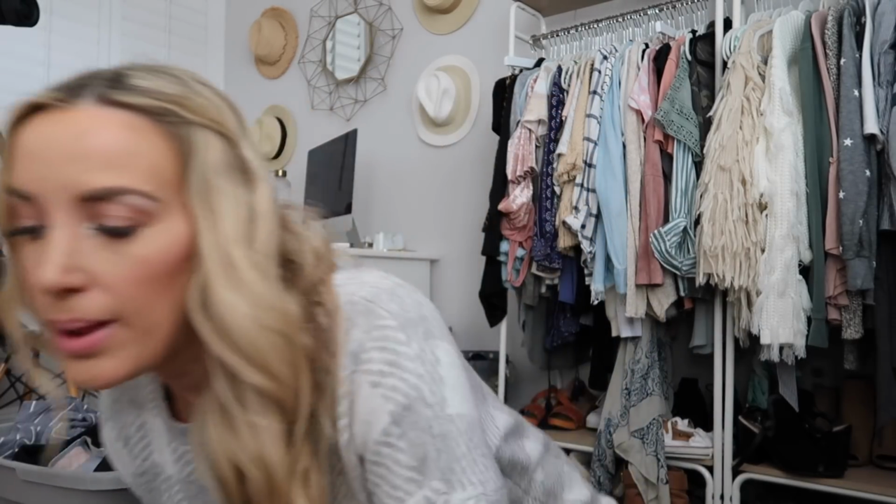But I also figured while I'm doing this, I'd pull this big old bin over, organize my clothes, and go through some of them. We'll also go through this rack, and I'm gonna pack away a bunch of stuff. But then I also thought I would just give you guys a life update, chit chat, talk to you about what's been going on.